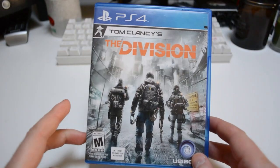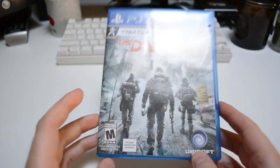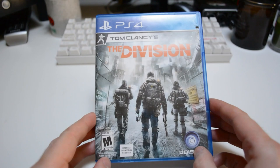We got The Division. No, I'm not going to keep this. I've played The Division. I don't really have any interest in going back to it. And this game is worth like 50 cents, probably. So maybe a little more than that, but I don't know. I will probably end up selling this or trading it in.